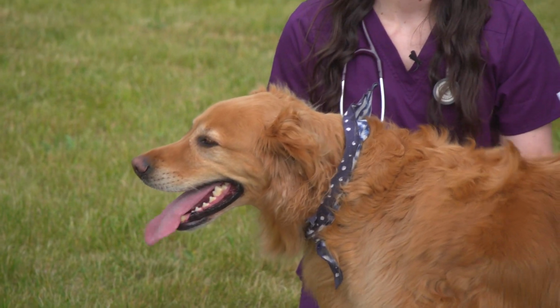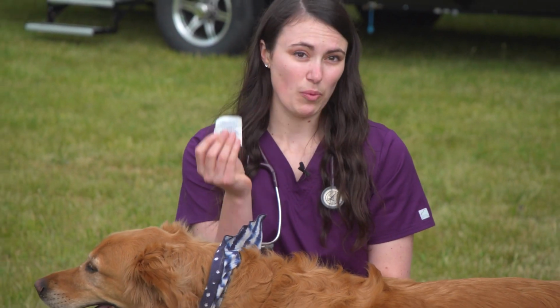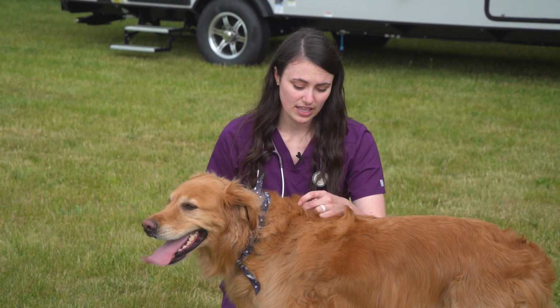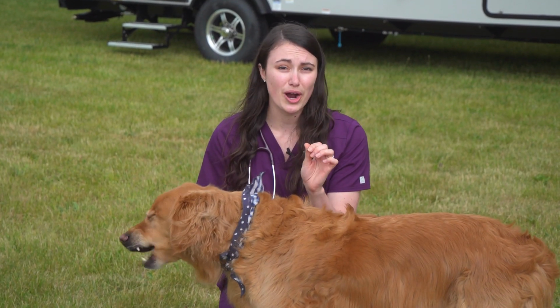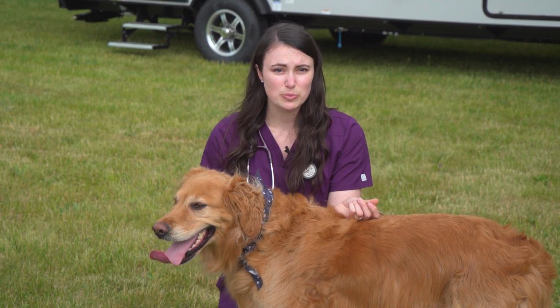So the tools that you'll need for the job include tweezers, or there's commercially available tick remover tools, and antiseptic wipes. To remove the tick, you'll part the fur to find the tick and grasp it as close to the skin as possible. You don't want to squeeze too hard and actually crush the tick. You'll pull away from the skin with gentle pressure.